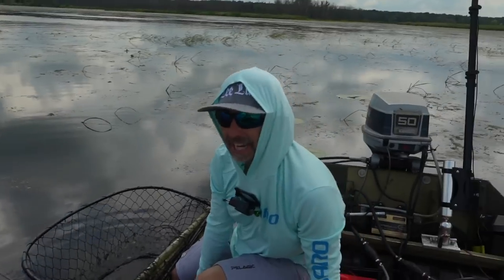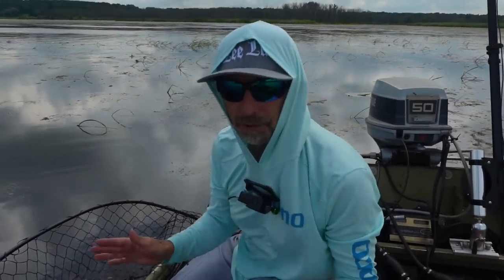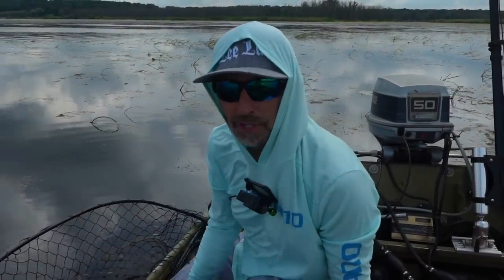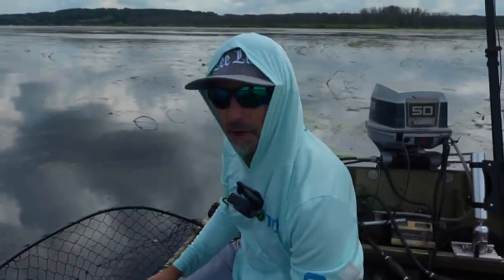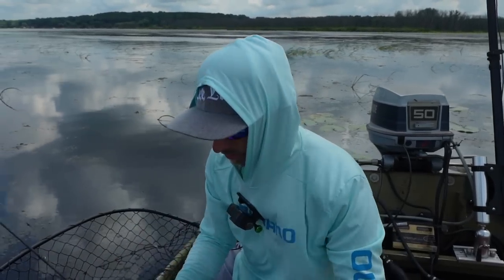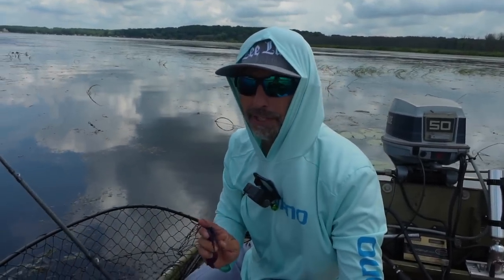Okay, kind of difficult conditions, like I said, with the wind, but they are definitely here. So we're just gonna have to keep making drifts. Had that fish come up on the frog, like I said first, and swapped it up with the swim jig and just dropped it in front of her face and she ate it.